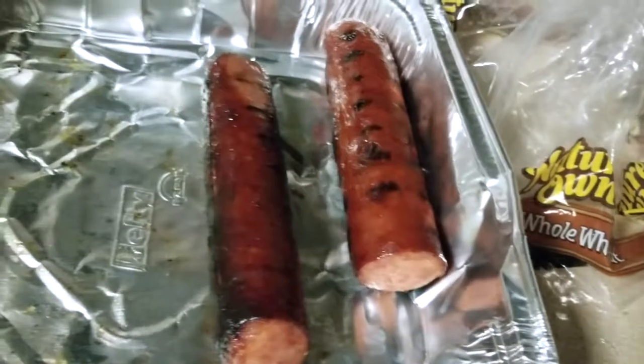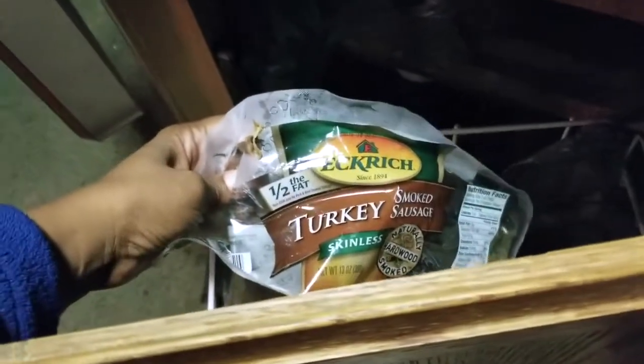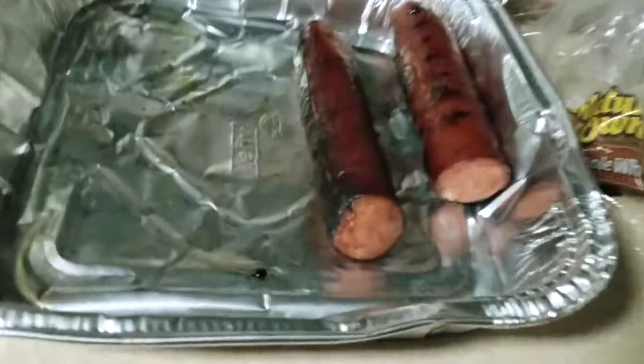These are our grilled sausages. They were so delicious. Let me see. I think Quentin bought this brand by default, and I like these the best. These are turkey skinless smoked sausage by Eckrich. I like them. Just show the package. Those are good. Already did a video. Oh, he just grabbed it.